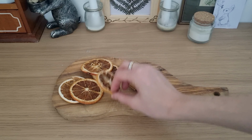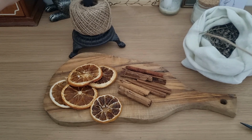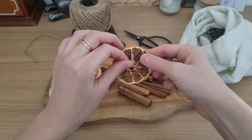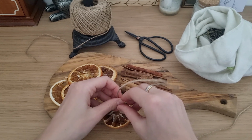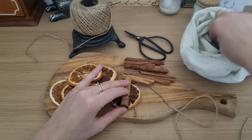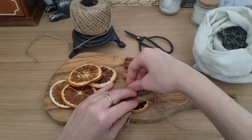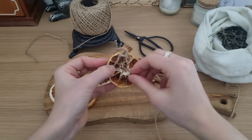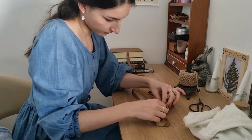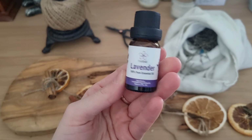A seasonal craft that I also love to make are these baked oranges. I also like to dab just a few drops of lavender essential oil for that glorious scent.